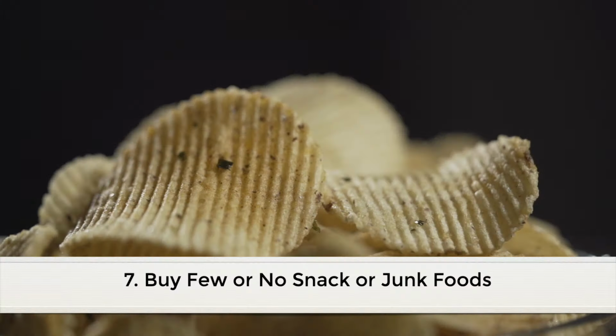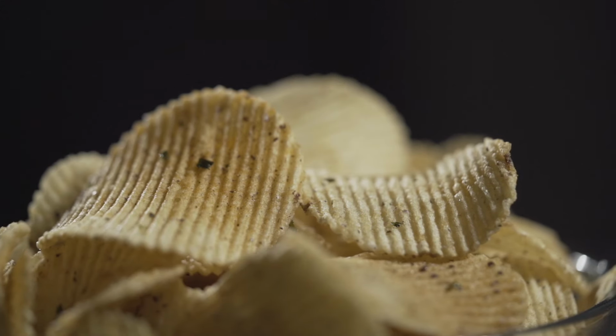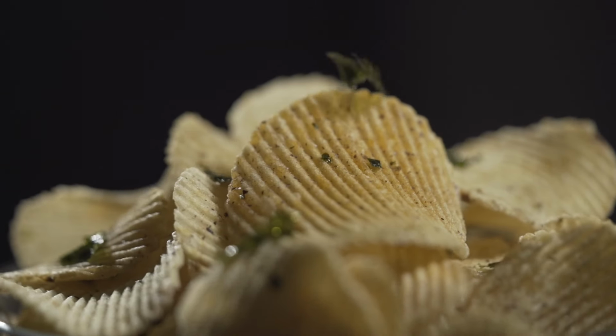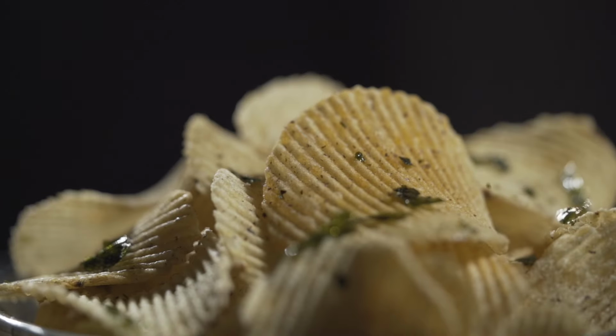Buy fewer or no snack or ultra-processed foods. As an advocate for the whole food diet, I would recommend eliminating conventional snack foods and ultra-processed foods such as chips, crackers, cookies, and more from your diet. Not only will it benefit you health-wise, but you'll save a lot of money.